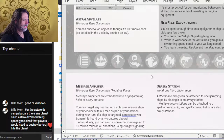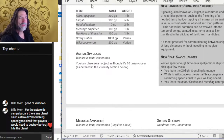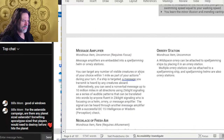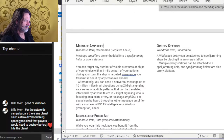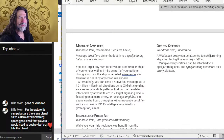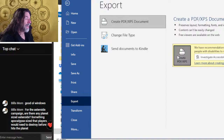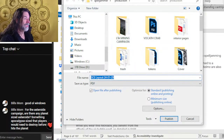Let's do that again. First we're going to hit save. Now we're going to get rid of that again. Page 6. Good. So file, export. I'm about to be doing a lot of this stuff. Like next week, I'm going to be doing a lot of this type of work specifically.